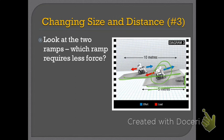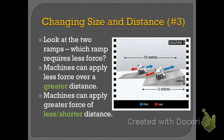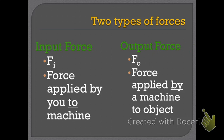Okay, let's continue reading. Machines can apply less force over a greater distance. Machines can apply greater force over a shorter distance. Input force, F i, force applied by you to the machine. Output force, F o, force applied by a machine to an object.